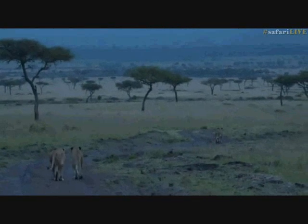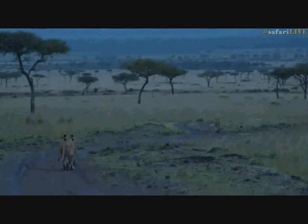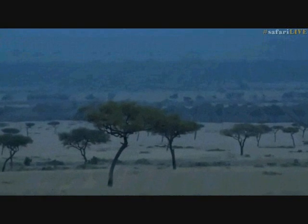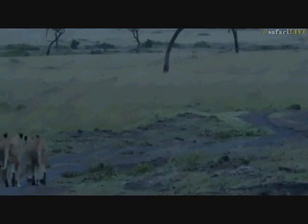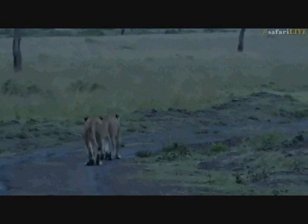So they're heading down from below Angama, and they're heading down towards the Mara River, which is that dark line of trees you can see in the distance. And between there and here, I'm sure there's something that might garner more than a casual interest from these gorgeous girls.